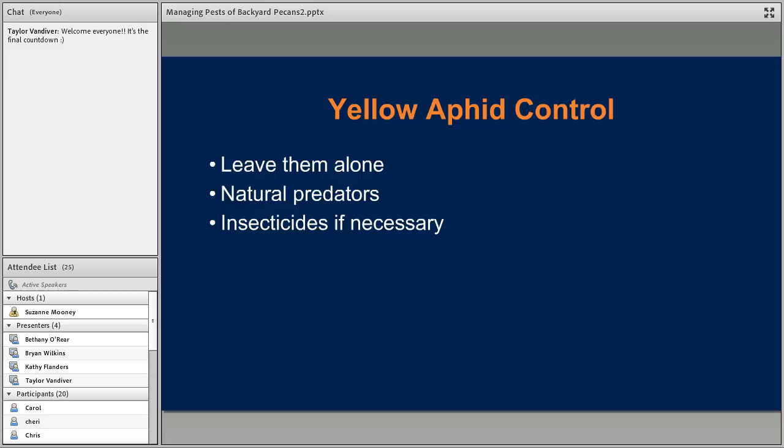Natural predators are another way that we use to control these insects. And lastly, we use insecticides if they just get way out of control and unmanageable.